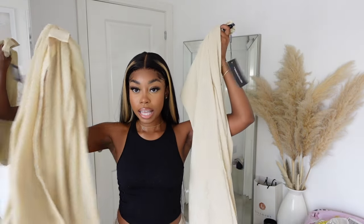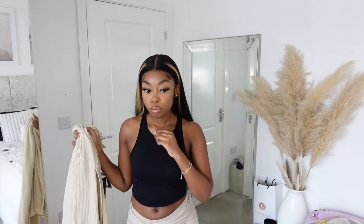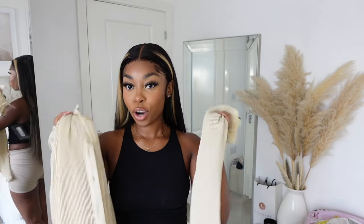First up, we have this classic set, and I feel like everyone has it in green, so I thought to myself, let me try and get a different color. You guys know I love my neutrals, my browns, my nudes, beige, white, black, grays. I got it in a size 6 because with these oversized pieces I have to size down so it's not too oversized. I'm 5'2" and pretty slim, so I didn't want the clothes to swallow me. I'm going to try them on and see how they look.